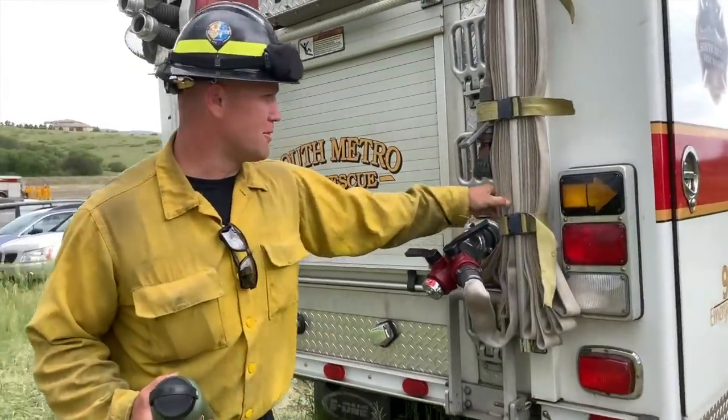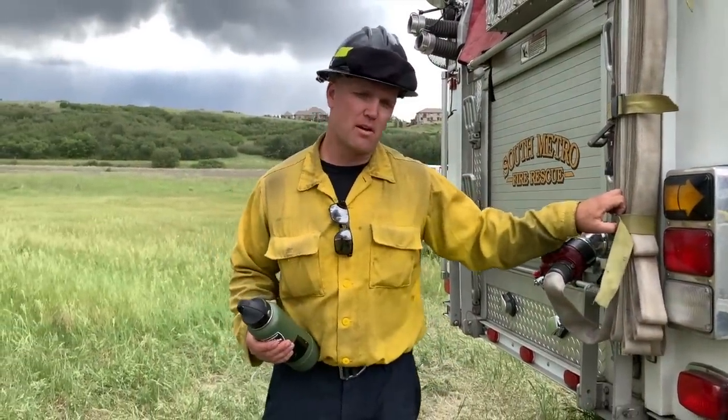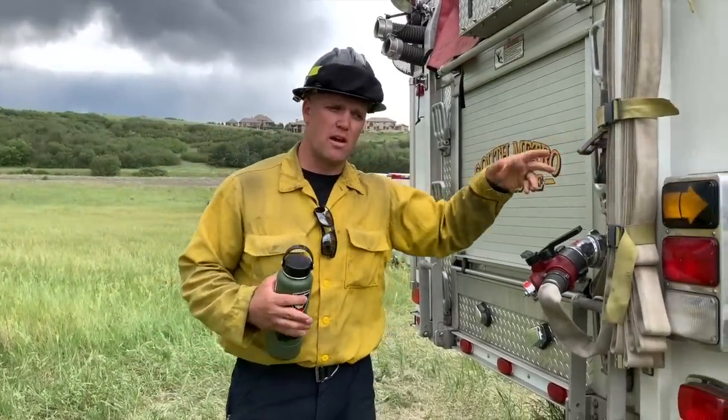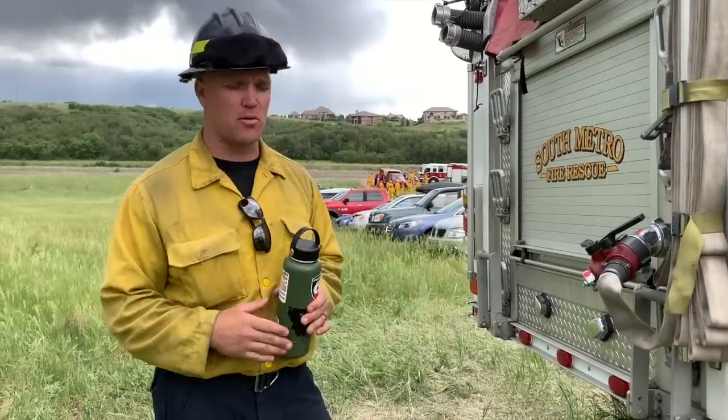This is a Horseshoe hose load. We put this on some of our rigs, not all of them have it, and this is specifically for structure protection. So if we go into a neighborhood and we're going to protect a structure, we can back into the driveway and deploy this hose, and this can go around the house. And if something happens, we need to pick up, go to another structure, or get back to our safety zone.